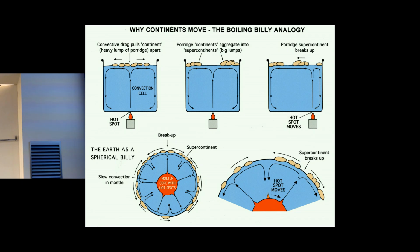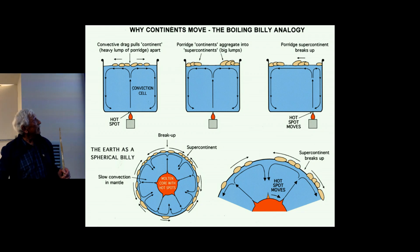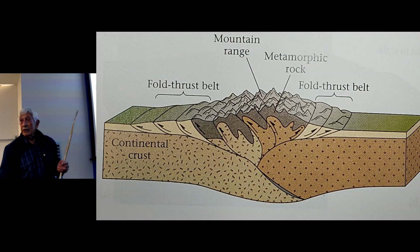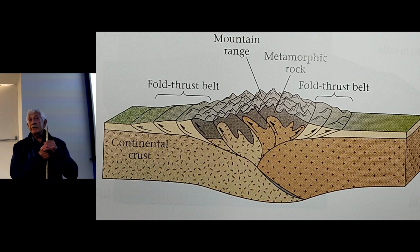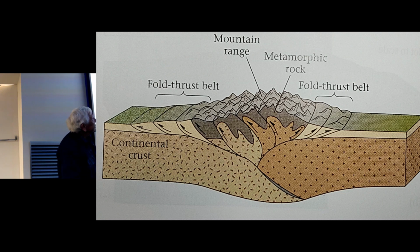But imagine the power of continents colliding with one another. They are so big, they're so slow moving, that when they collide, it's a pretty big deal. But that's the simple process of why continents move. When two continents collide, a classic example is the Himalayan mountains, where India is colliding with Asia. Here comes India and here's Asia, say.